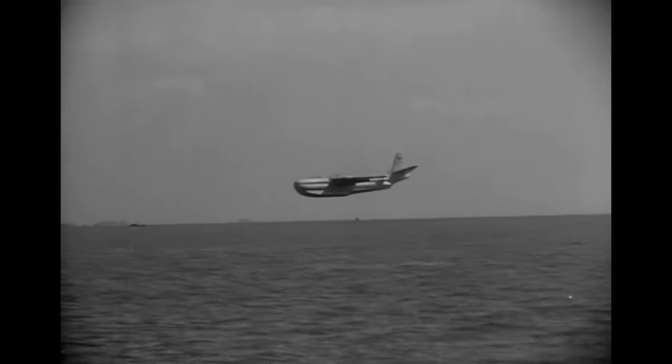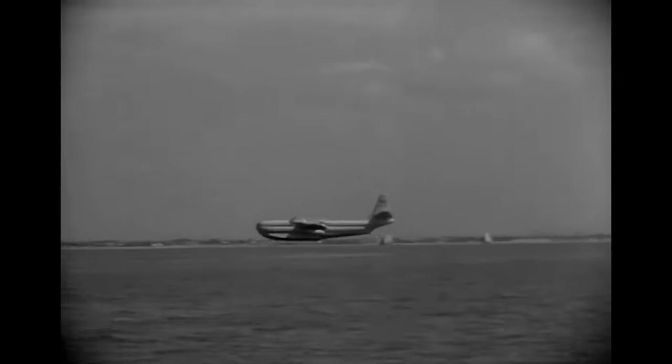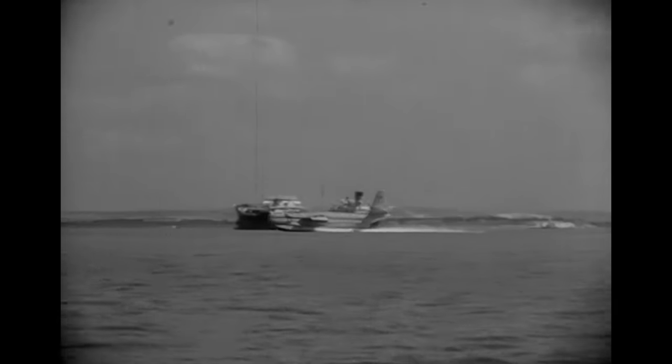This prototype Princess was the only one of the three that would ever fly, although she made 46 test flights overall and made a memorable appearance at Farnborough Airshow in 1952. But the era of the graceful flying boat was drawing to an end.